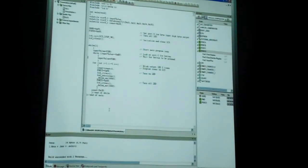Exactly. And in fact, going back to my favorite website, AVR Freaks, there is a really good tutorial that a guy has written that explains what volatile does for you and the optimizer. And that's where I learned what I learned about it, just reading that article. So it's not just for debugging anymore.